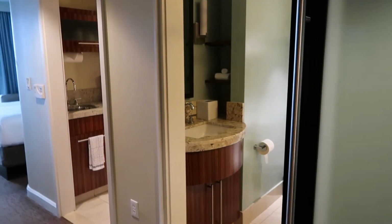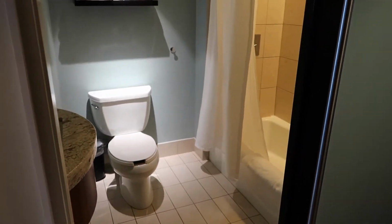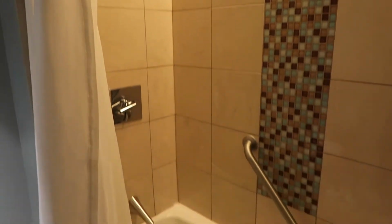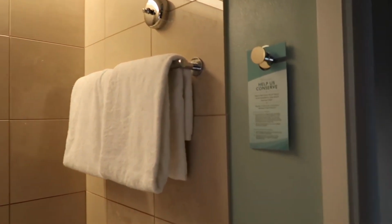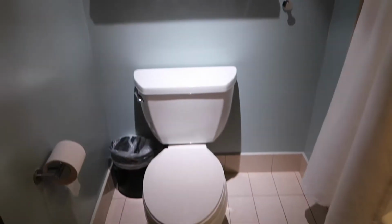But right off to the side, you have a bathroom here. So in this unit, the bathroom, the toilet and the shower and the sink are all one room, which if you have a lot of people in your group can be kind of difficult, so do keep that in mind. But you do have a tub style shower with just the standard shower head, and then you've got a rack and a clothesline just inside the shower here, as well as a towel rack on the side to hang your towels. You do have more towel racks just on the walls back here, as well as a shelf for all your towels, your toilet, and a bin there.